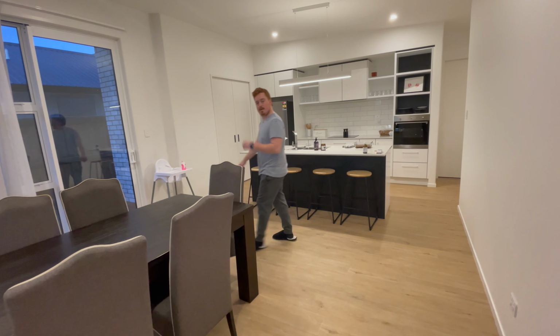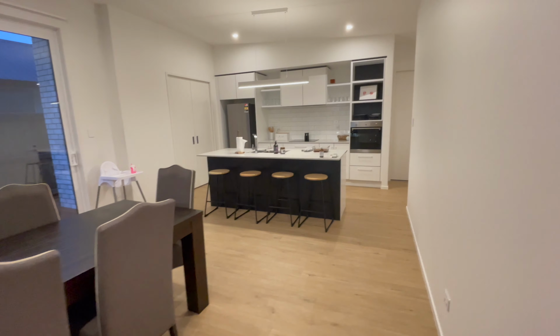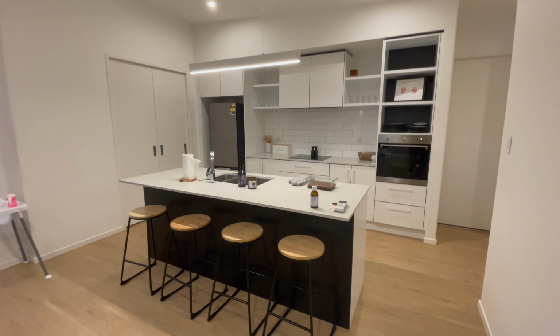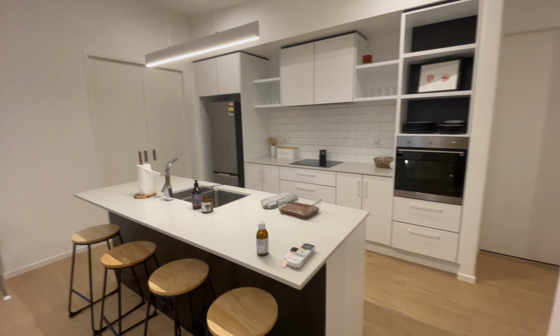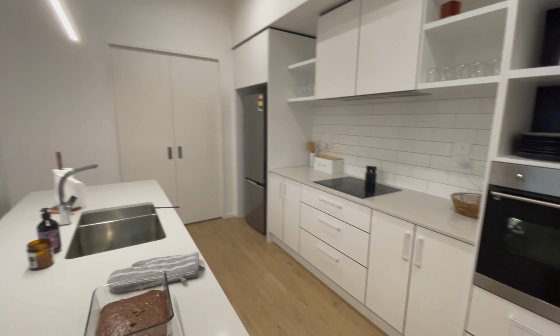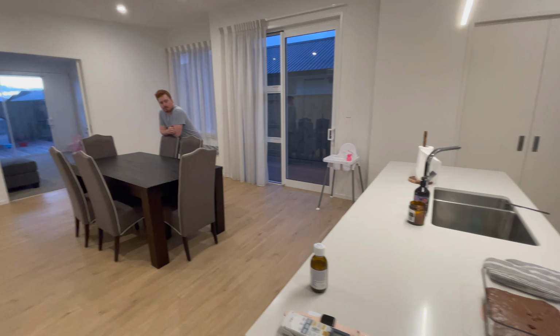I did want to add, and in a few I'll talk about the rental market here, but this house we currently pay $750 a week. We live in Papamoa, New Zealand, so I just want to show you guys a typical house, what it looks like for that price.